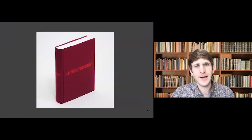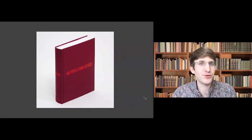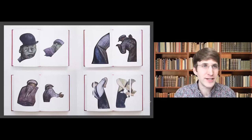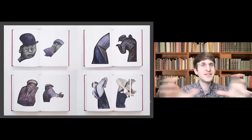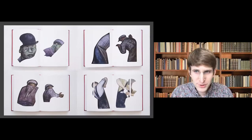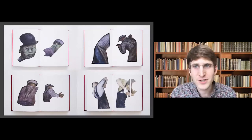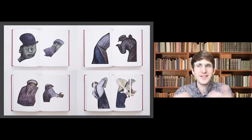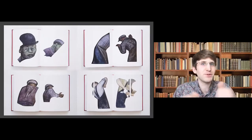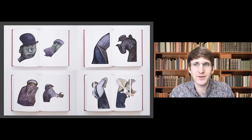This is a book called 400 People from Detroit, which takes Diego Rivera's amazing Detroit industry murals and isolates each individual person within those murals, presenting them one per page. And I think there's really a power in isolating and sorting groups of similar content and in the form of the book to present them one at a time in a way you can focus on.